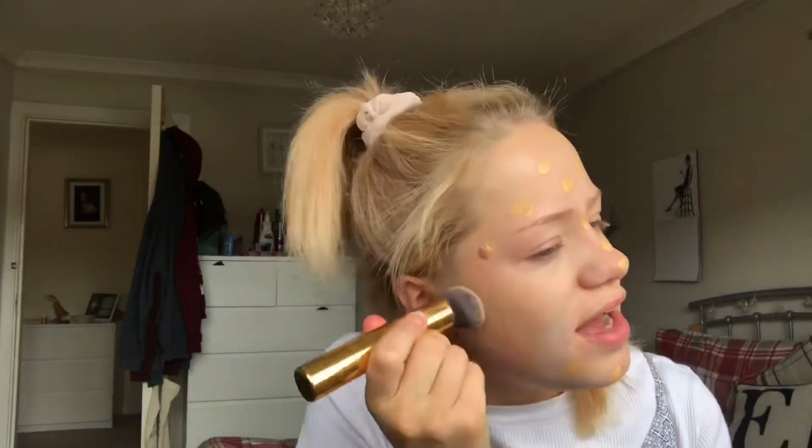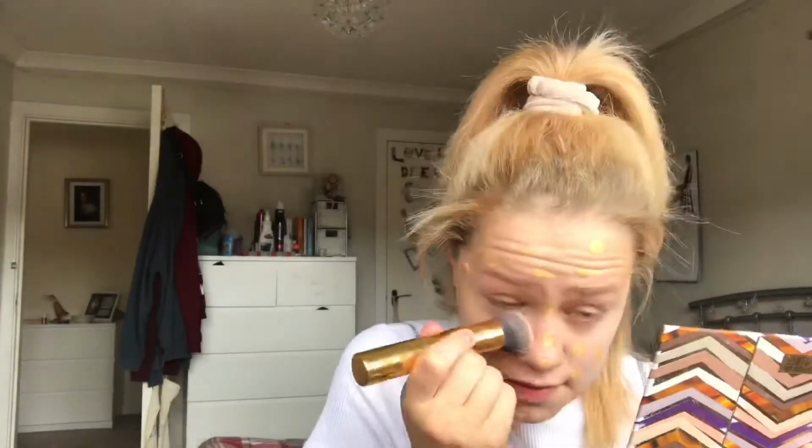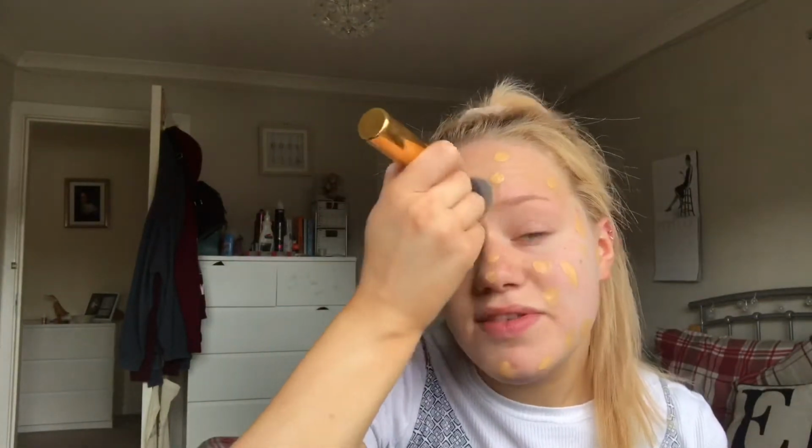But I'll now be using my classic Tarte foundation brush just to stipple that in. It says 8 hour wear, which to be fair, I don't think that's really that long, because if you think about a college day, I leave the house at, if I was to wear makeup to college, I don't really, but if I was to, I'll leave the house at about 7:15 and I won't get home till 5, so that's like 10 hours, and this makeup says it lasts 8 hours, which isn't even that long. I don't know if that makes sense.